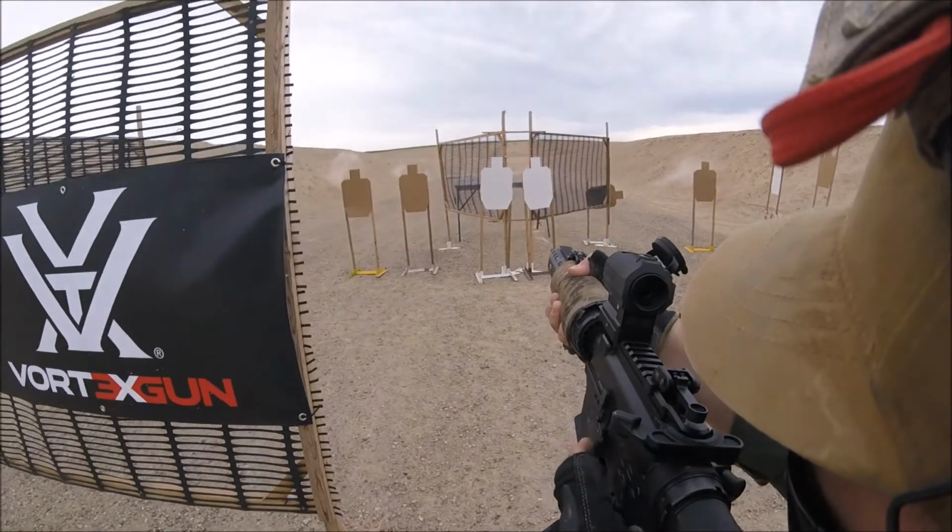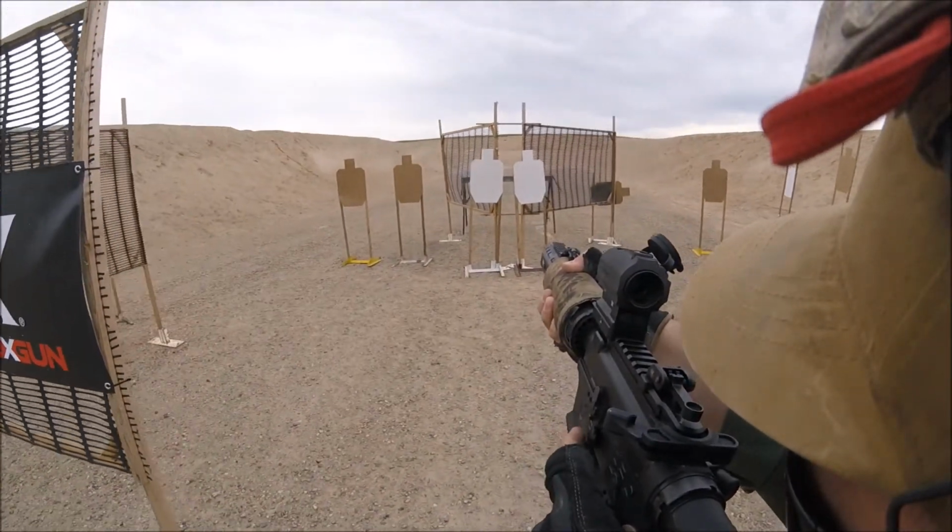There is a plate rack that must be engaged between these two no-shoots from this position.